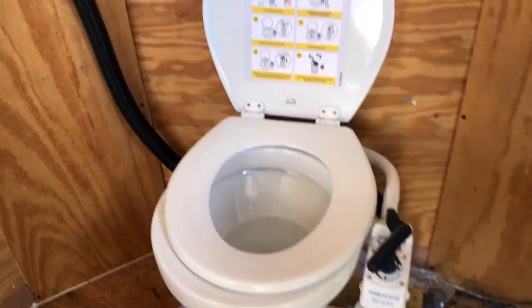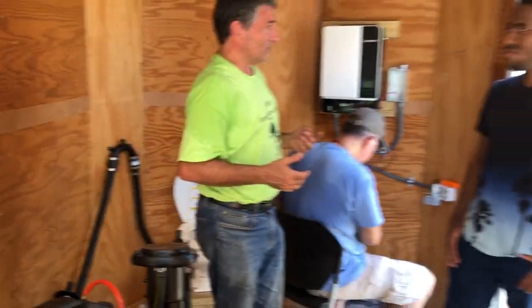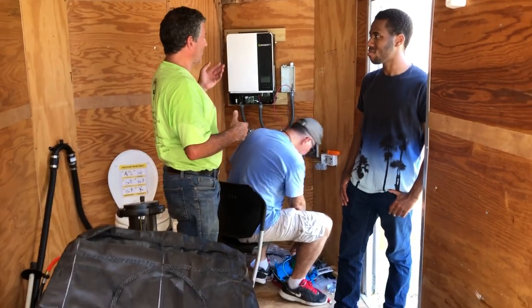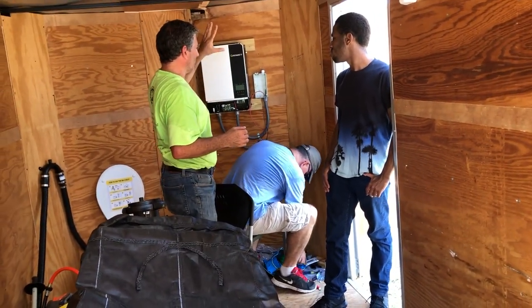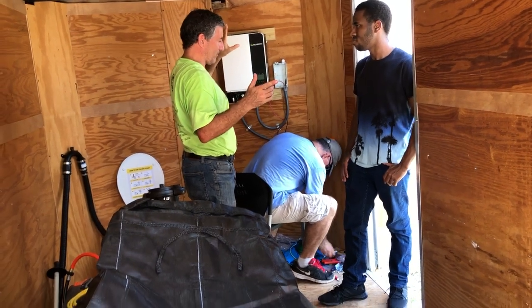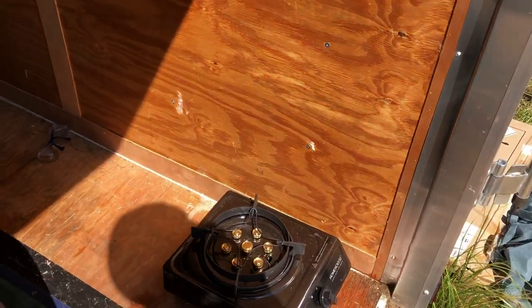Now, this amount of gas, when this balloon is full, will let you cook on that burner for about 2 hours. It will let you run a generator for about 45 minutes, which is enough to charge batteries. So Peter's got the system so that with this inverter, it will charge the battery from the solar panels, but it'll also charge it, right, Peter, off of an AC source, like a generator? Yeah, it can, so we programmed it.